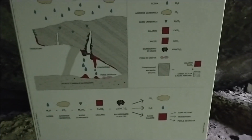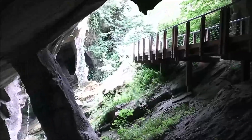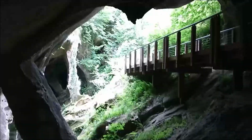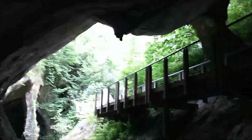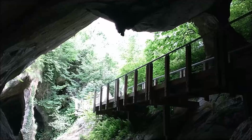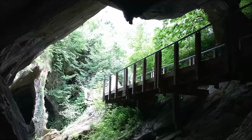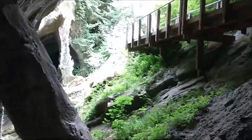So what I think I'm picking up is that this is sandstone in here, and what happens is there's some water dripping. I don't know that we can see it from that little point right there. And what it does is it drips down into the cave, and with all the different minerals and whatnot in here, it forms sandstone. I think that's what I'm reading. And there's just a little bit of it down here, and then they mined it for use in construction. So it's a pretty beautiful place.